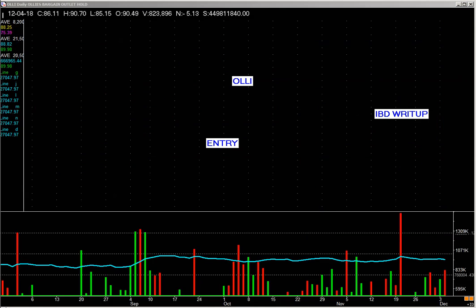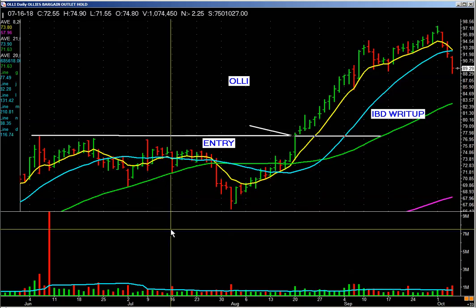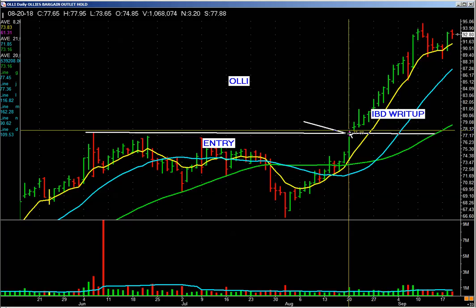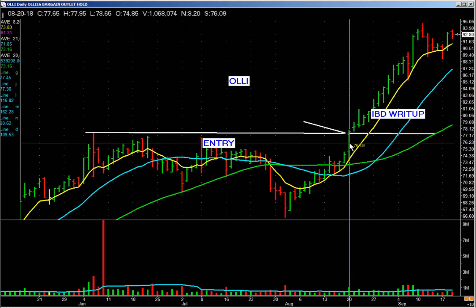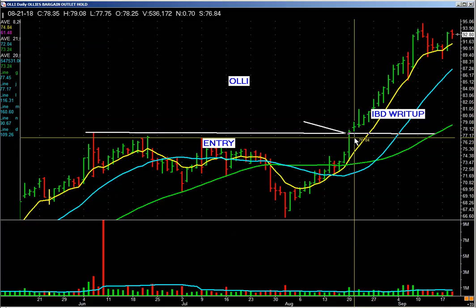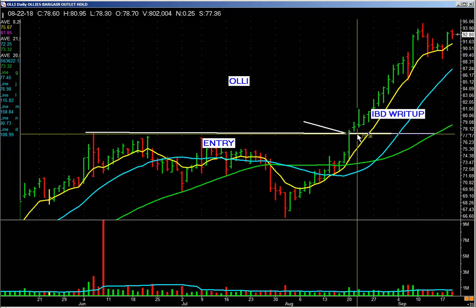Ollie's right here. Long base breakout. This was a key stock. You probably know that. And you get filled right here. When you got filled, let's suppose you got filled at $77.50 a share. Put your sell stop in at $75.50. Risk $2. The next day it goes up, raise your sell stop up to $76.50. The next day it goes higher up to here, raise your sell stop to your cost. Worst case scenario, you broke even.